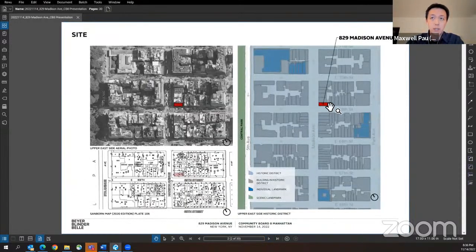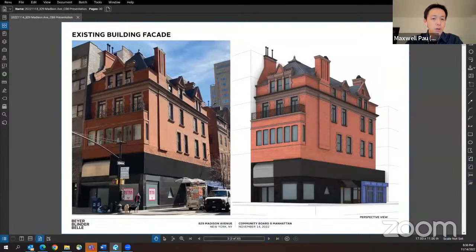Again, just real quickly, it's on the northeast corner of 69th and Madison Avenue in the Upper East Side Historic District. The site's about 75 feet long along 69th Street and about 27 feet wide on Madison Avenue. Here's a photo of the existing condition on the left and a quick modeled version of the same existing conditions here. It's a five-story building. The building's in decent shape, but there were a number of alterations over the years that I'll walk through.